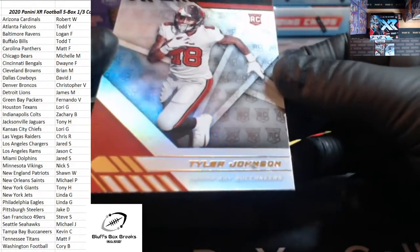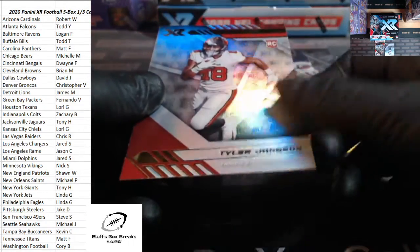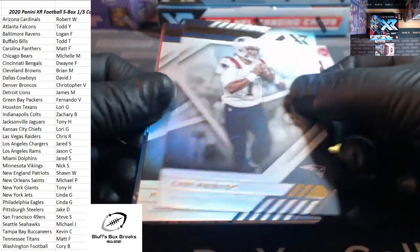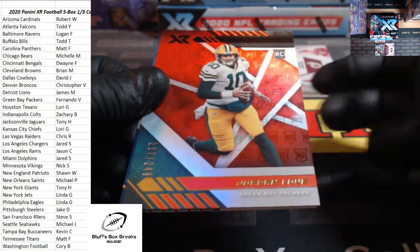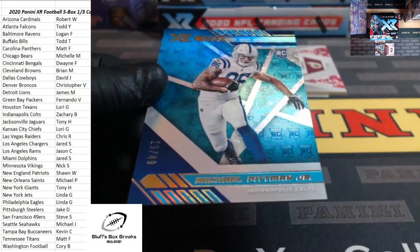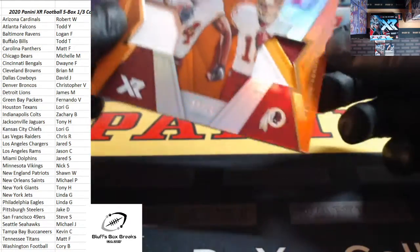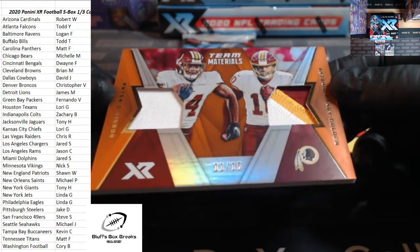Tyler Johnson. Got a. No, it's just dirt. Looks like it wiped off. Tyler Johnson for the Bucks, base rookie. Okay, had some pitting, but. Cam Newton. Philip Rivers. Jordan Love, red /249 for the Packers. And Michael Pittman Jr. /49 teal for the Colts. Next up, got a dual /15. Team Materials, Gibson and Gandy-Golden.